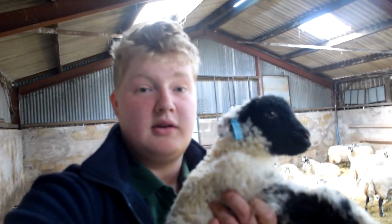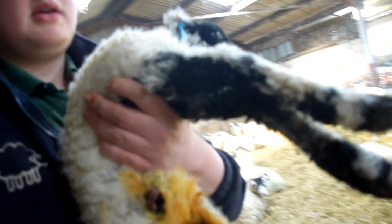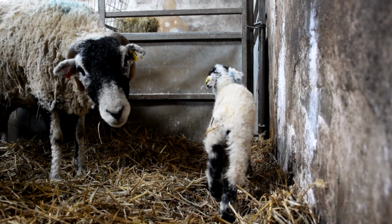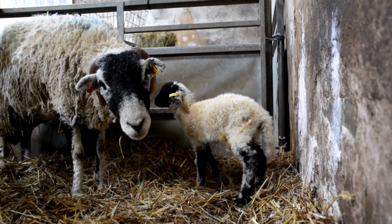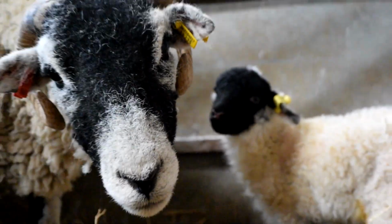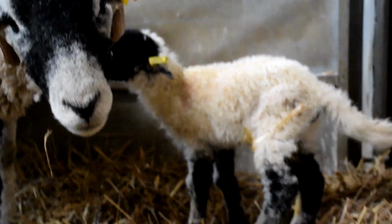So this lamb is by a new tup we bought this time off Kerwin's at Marsha. It's quite a bonny lamb, nice gimmer lamb. We've had some nice lambs come so far. Hopefully it carries on. Obviously we've only just started, so more to come. We've just got 4-5 yows in pen at the moment, and got one over there. So everything seems to be alright in here. Just have a wander around, make sure everything's alright, and then we'll go and move some yows and lambs.